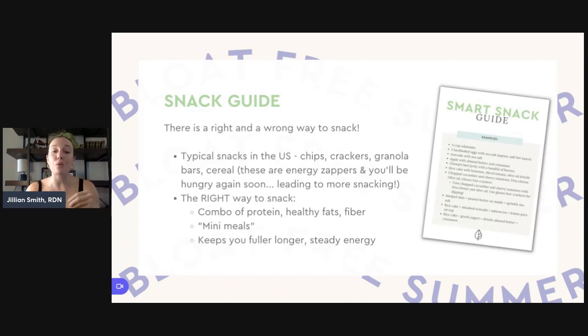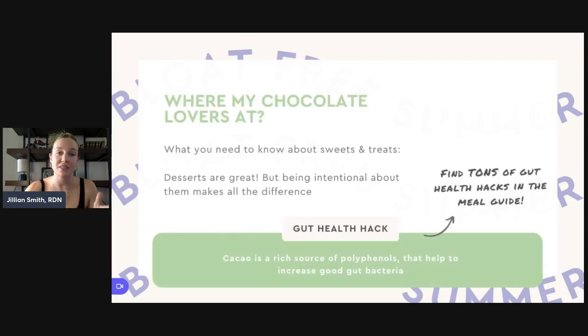So there is a right way to snack. And when you're thinking about building your snacks, I really want you to think about having a combo of protein, fats, and fiber. That's the money formula. Think of them as a mini meal. It's not just a handful of cereal. It's an actual little mini meal because you're having a combination of those nutrients. And this is going to help keep you fuller longer and have steady energy. So I have a full guide on building these balanced mini meals, these little balanced snacks, inside of the guide. I walk you guys through it with tons of examples.